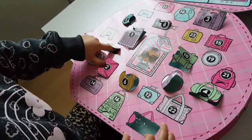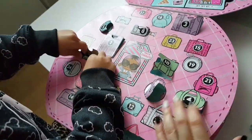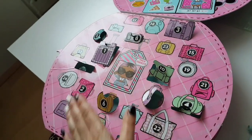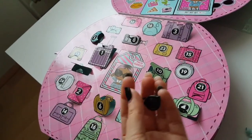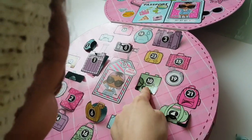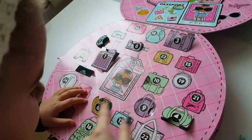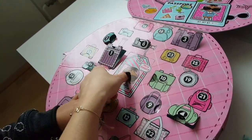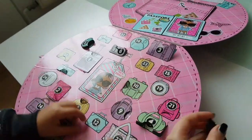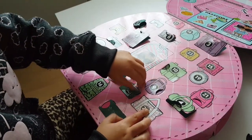Okay. This is so cool. These are all bags or purses or backpacks. And we have accessories or clothes in. This is like we are going on holidays with a lot of baggage and we have accessories inside. Yeah, 12.